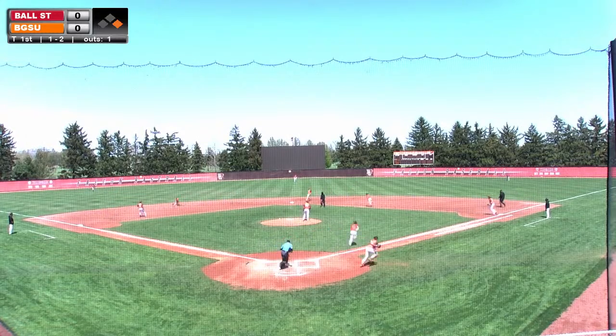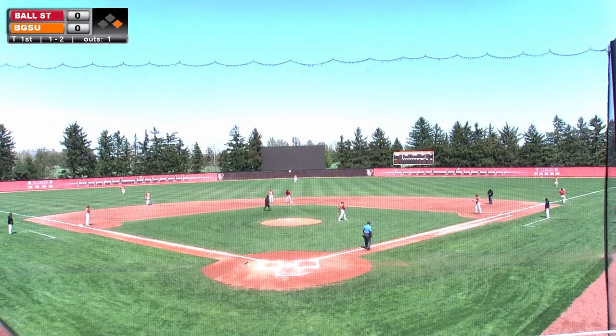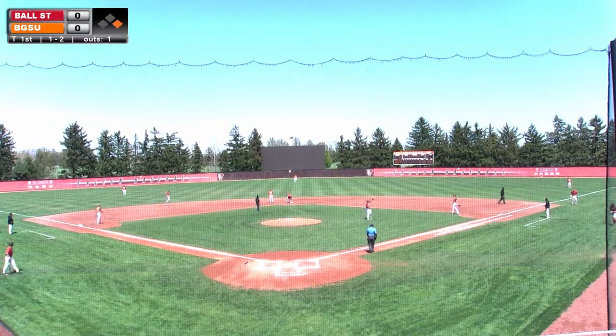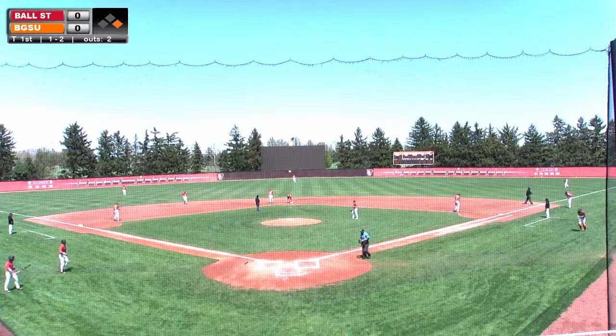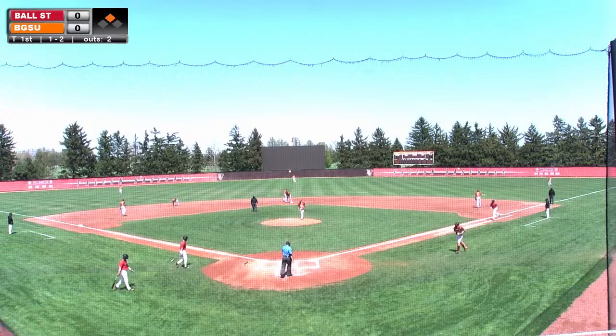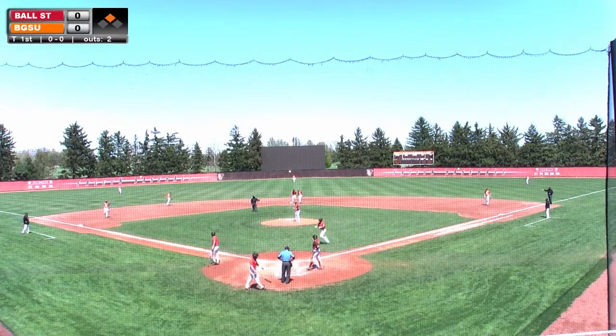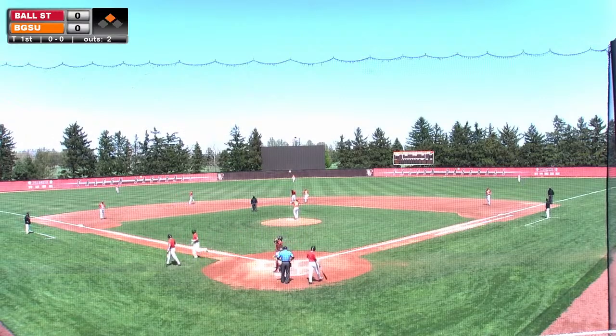Roller in the hole, left side, backhanded on a slide by Johnston. Throws, scoop by Haas. Yes, sir. Ryan Johnston showing off some defensive prowess. And pretty good scoop by Tyler Haas as well at first base. Navarro does move to second on the second out of the inning. And that'll bring up cleanup man Nicholas Powell.